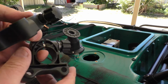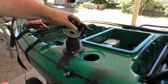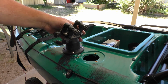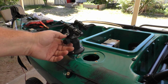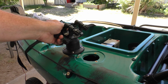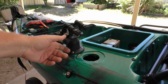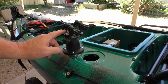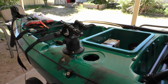So the next stage is to put these on. They are going to hold the pole that holds the motor. They slip onto the side of this and they become adjustable. Okay, so the side adjustment bolts here allow you to turn it. What you want to do is have it 90 degrees to the kayak side. Just tighten those up a little bit and loosen these ones off, and then the motor will slide into here. We'll tighten those up, whack the fishing rod holder back in, and that's pretty much the job done.